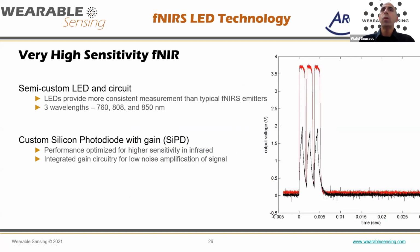So what is the innovation that we brought to fNIR? Ourselves, we didn't. What we did is we partnered with a company called Arcunetics that had developed these really amazing LEDs that are very, very bright and stable. Here's an illustration of the transmission of their LEDs, and you can see a typical LED.